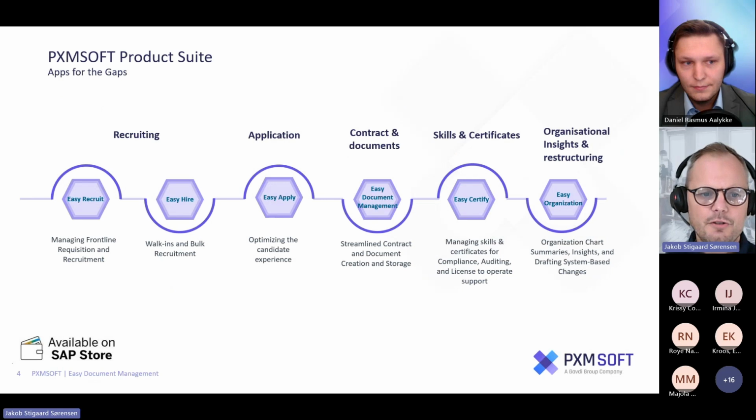The notion and the reason why we are doing products is actually to close the gaps, so to say, left behind in some of the more standard offerings, primarily SuccessFactors. The product suite within PXMSoft, as it sits right now, are these 6 products that we see on the screen. We have, starting also from a process perspective, starting from Easy Recruit.